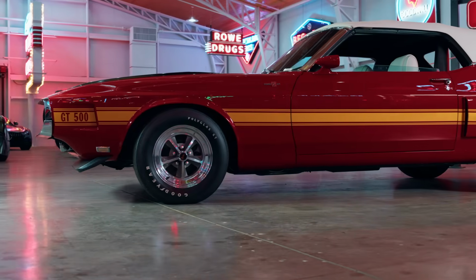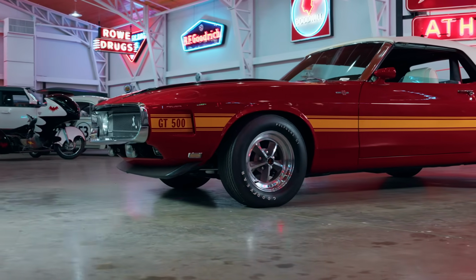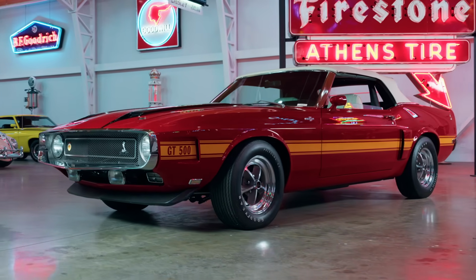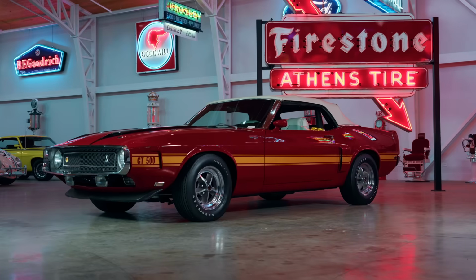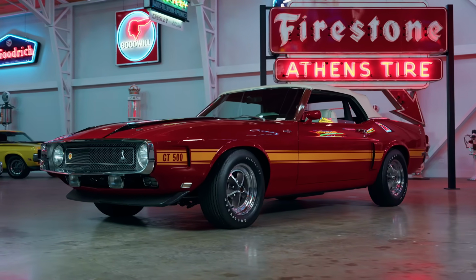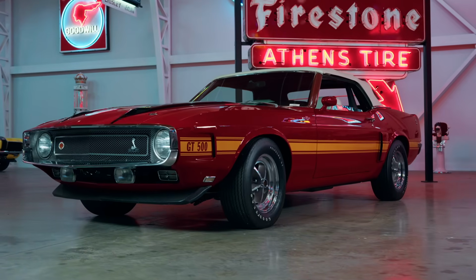And it's a great example of a restored vehicle. It was a very straight car when it was originally found and owned by one guy for many, many years. But with that said, the restoration was done on a perfect car, which made it even more perfect, if you can imagine that. It's a beautiful car. And again, 1970 was the year that the GT 500 sort of reached its pinnacle.